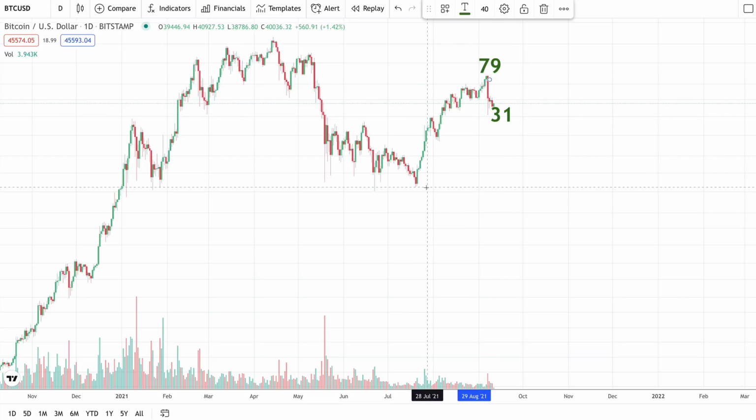Now, to put things into perspective, that is a significant drop, I think, considering where we are, considering where the Bitcoin level is in comparison to where it was just a week ago. Let's look at this huge decline. And if I take a look at some of these levels down and around here, July 22nd, 23rd, 24th, Bitcoin was trading at $33,000. Right now, it's trading at about $45,500.